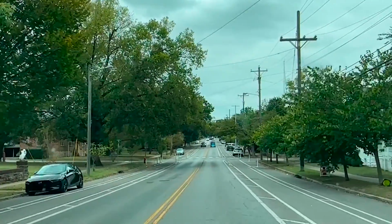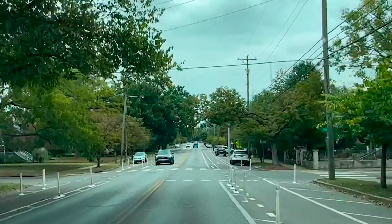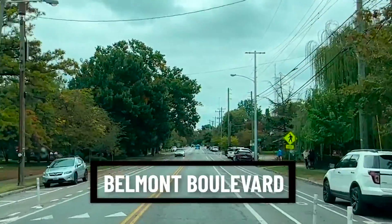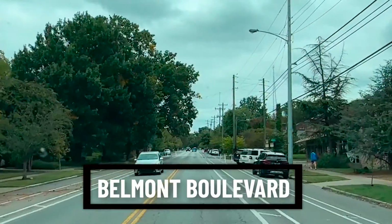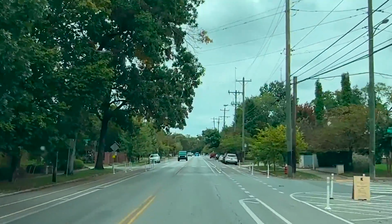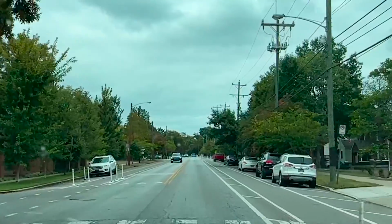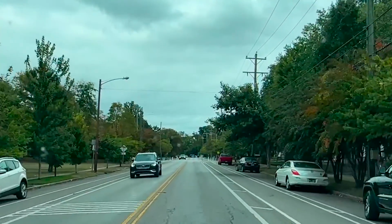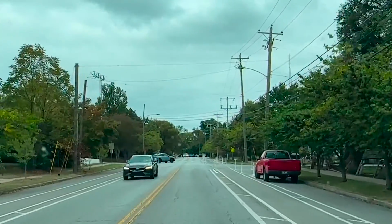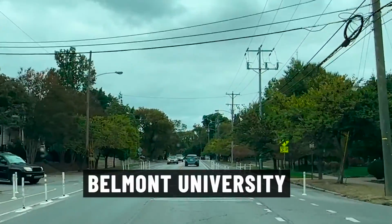Okay, this brings me to another one of the things that I love about 12th South, and you would have not guessed this, but it's actually not even 12th South. It's Belmont Boulevard, which is 1 block to the west. We are on Belmont Boulevard, and as you can see, it is a nice wide boulevard, bike lane, running lane, sidewalks, wide street, large houses, and it dead ends right into Belmont University.